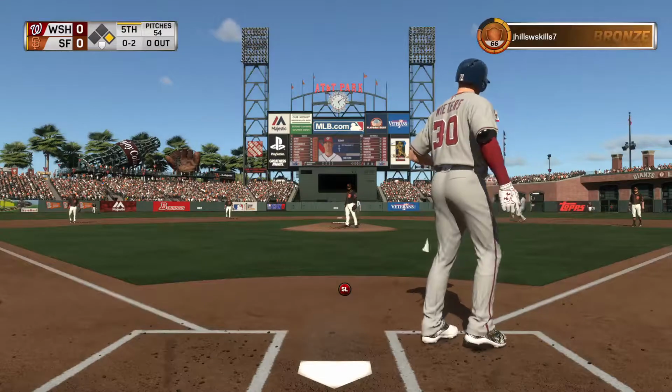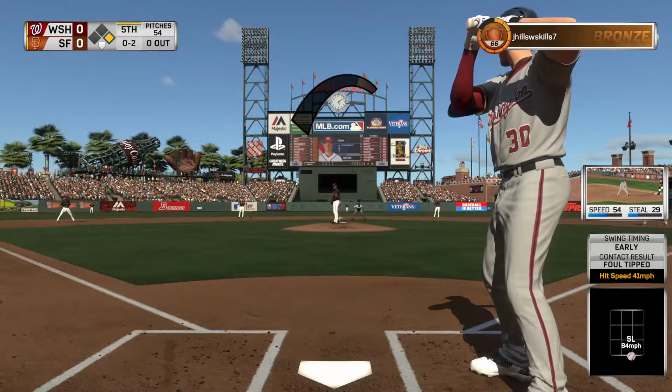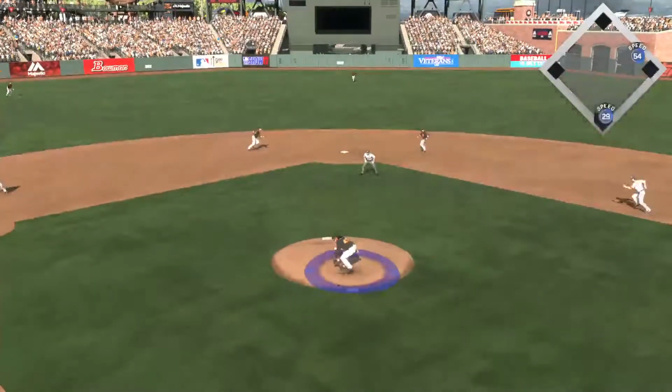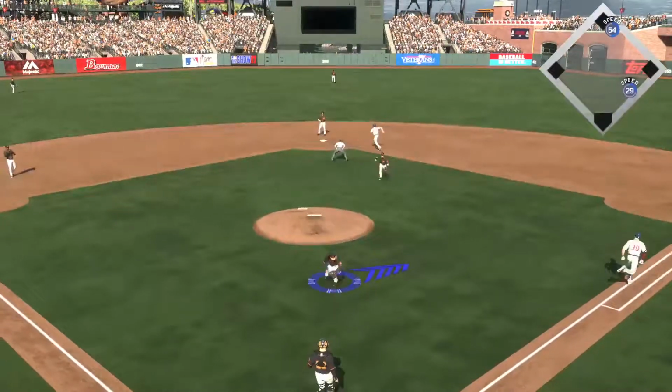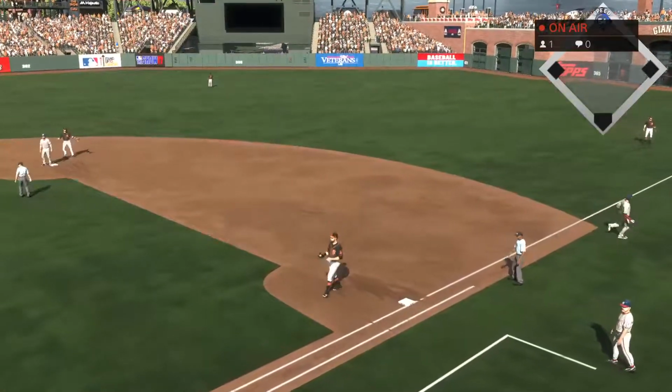And this will be chopped foul here at home plate. Just gets a piece of it. Still 0-2. Here comes another 0-2. Oh, and ouch, that one drilled him. But he is able to recover as he gets the out at first.